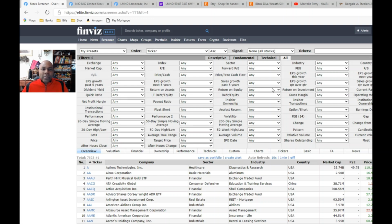Now all that All tab does is just spread out all the parameters that you have to choose from in order to set your screener to find these low price stocks that I was telling you about. Now I know it looks like a lot, but don't let that scare you, because like I said before, the screener that I'm going to show you guys is very simple, and a lot of this stuff you don't need.